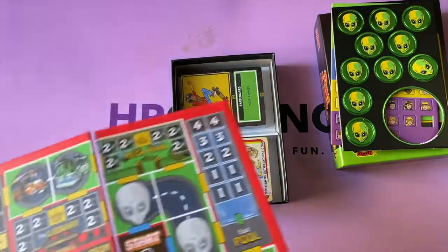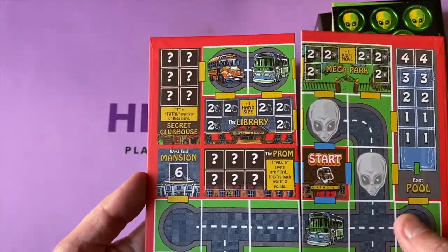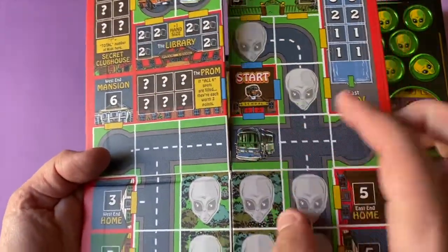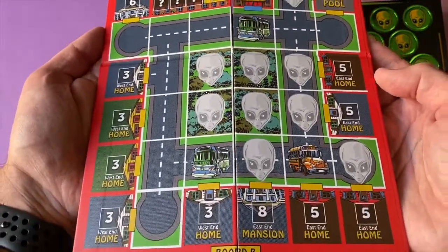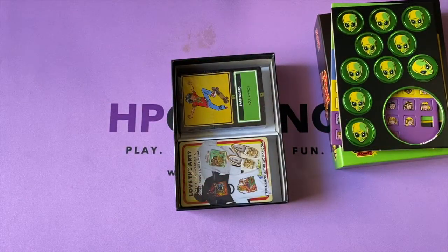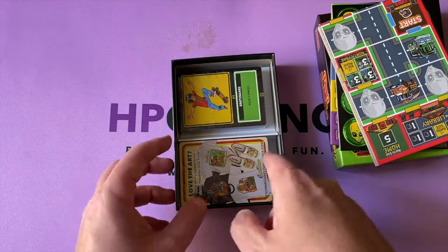And then you've also got another side on the board as well, which looks like it's a different type of game altogether. Start space at the school, and then you've got, this could be a solo challenge or it could be a different challenge. I'm not entirely sure. And then we've got some wonderful cards.